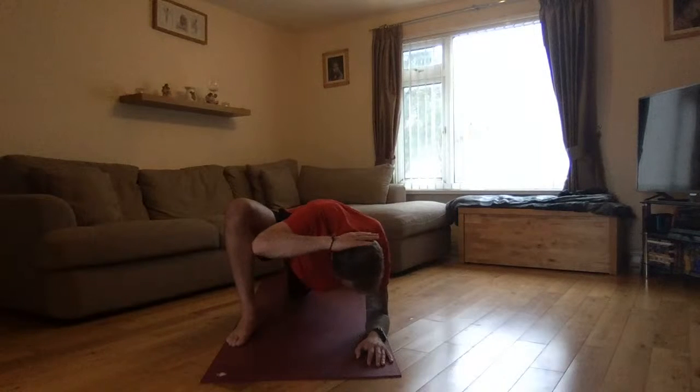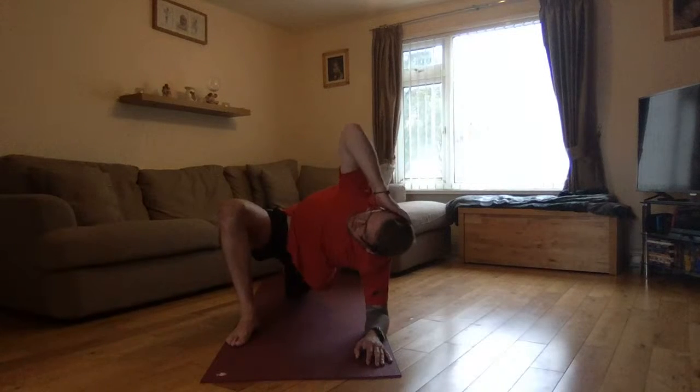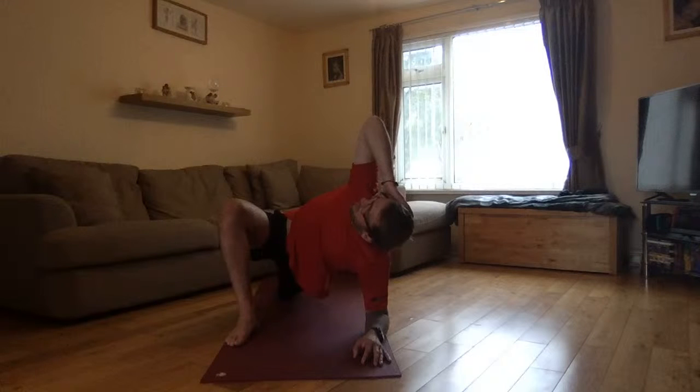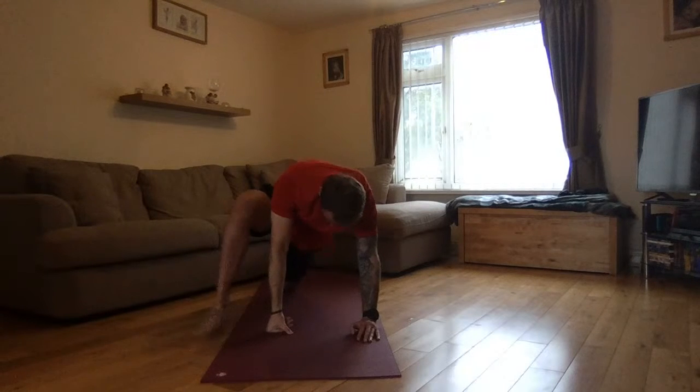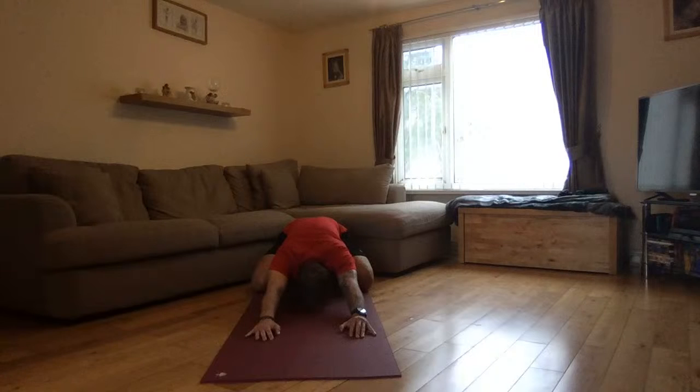Gently placing the hand on the back of the head, rotating around, facing towards the ceiling. So gently coming back around. From there, drawing the leg back, sinking the knees wide, coming down again, stretching out deep as you can.